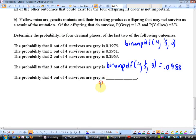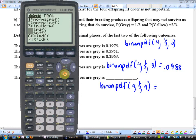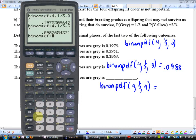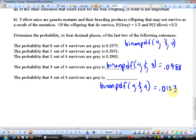And 4 out of 4 is going to be binomPDF, 4, 1/3, 4. Could have just gone second function, enter. .0123, 0.012345678. I'm assuming there's a 9 over here and the calculator rounded an 8 up to a 9. Kind of an odd probability, but I think that's the answer, I hope.